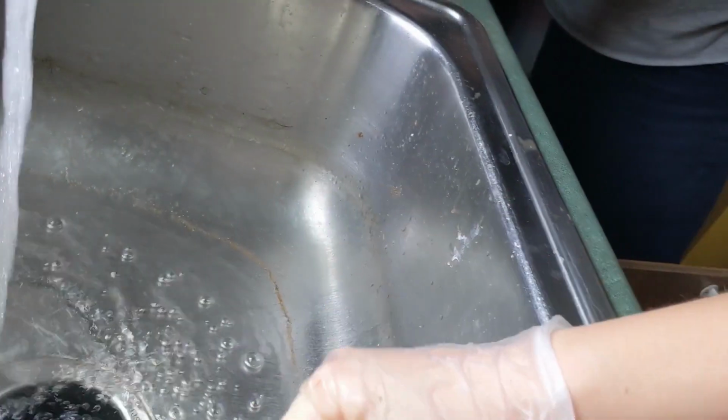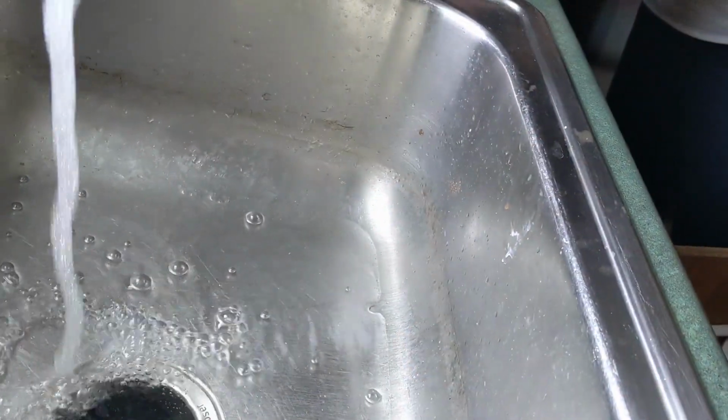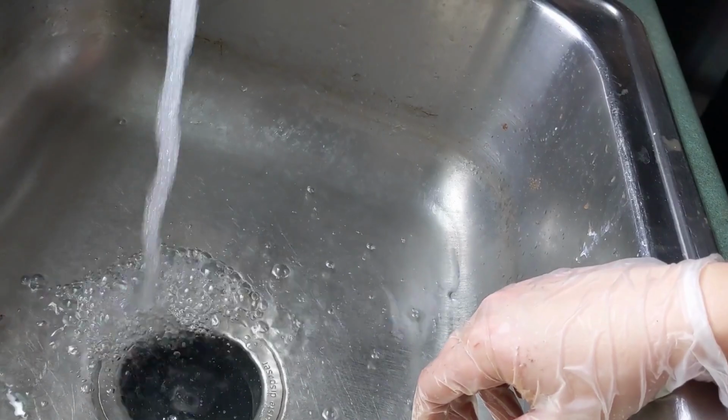Give you a little test out here. So just so you know, fill up your sink to about here, then put in your scrap, then turn on your disposal, then pull the plug. That way you get that nice big rush of water at the same time, instead of just shoving everything down.